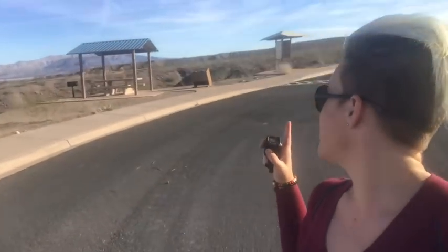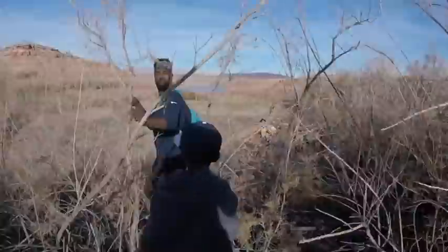So once you get out to the parking lot, there is an information kiosk, and then there is a picnic table and a second picnic table, and that's where the trailhead actually starts. So we're gonna see where this goes. It's supposed to be a beautiful 2-mile round trip. So White Owl Canyon, here we go.